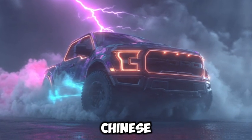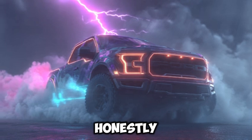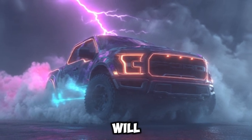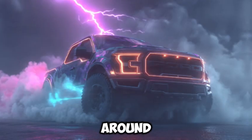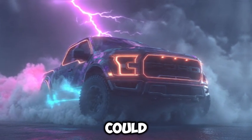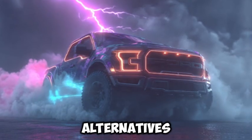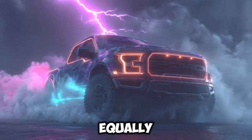The world of Chinese automotive technology is accelerating rapidly, and honestly, the innovations happening right now will fundamentally reshape how we think about vehicles. Next time around, we're exploring 10 budget-friendly Chinese SUVs that could legitimately function as alternatives to established Western models. That conversation is going to be equally disruptive.